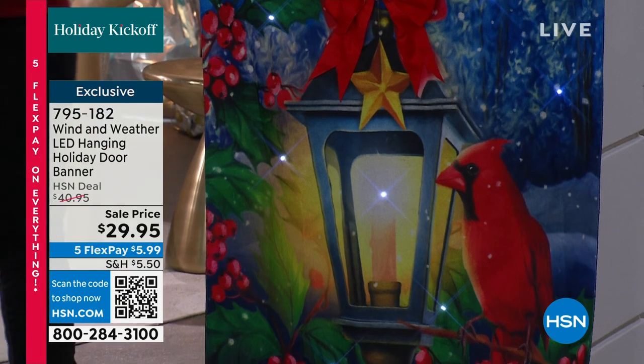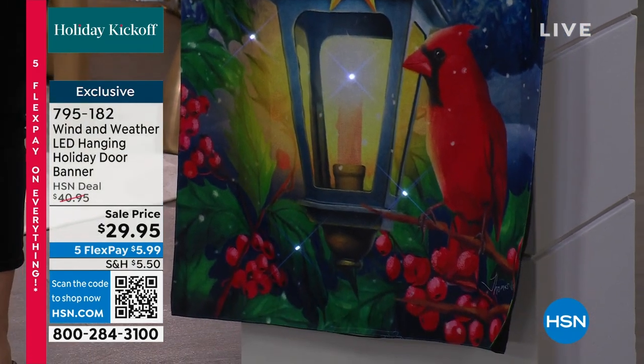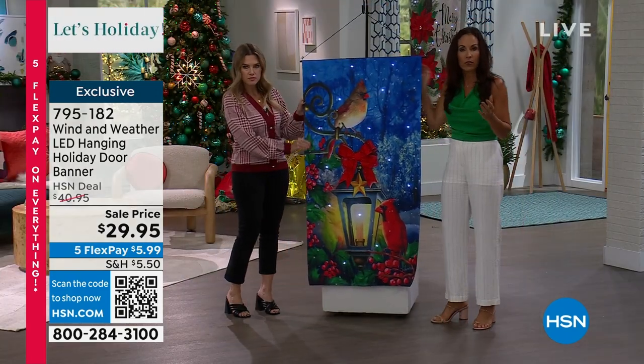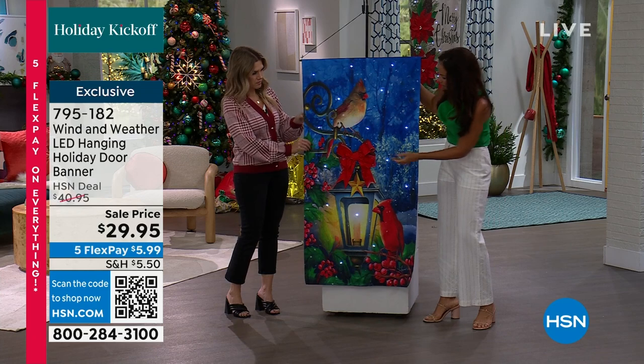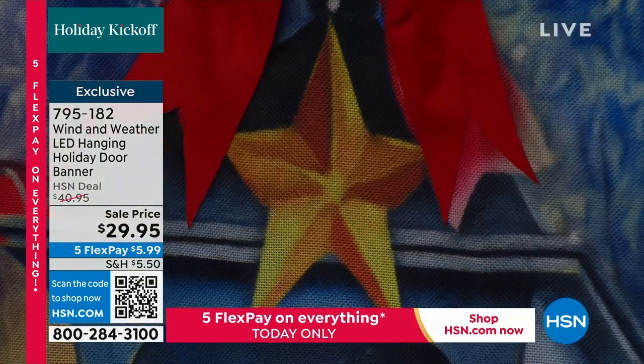If you love cardinals, the colors here are so vibrant. But right, Valerie, this is like a canvas. I want you to know that this is really a quality piece. Again, Wind and Weather is bringing you these unique handcrafted pieces. You have texture to it. The bow here is an actual bow.